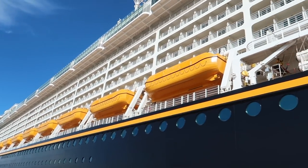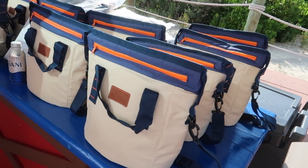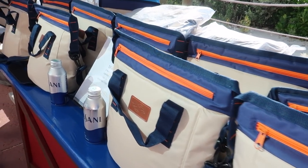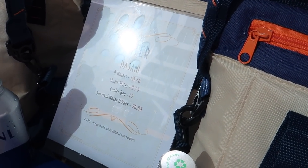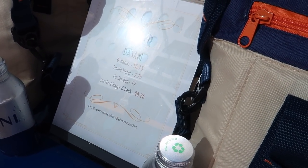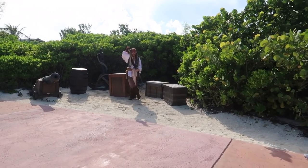Holy cow. The ship is huge. And you can also purchase water coolers here. That's really cool. So they have 6 waters for $13, single water cooler bag for $17, and survival water 6-pack. That is awesome.